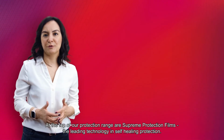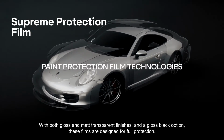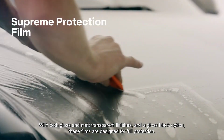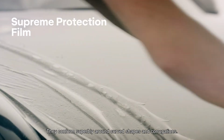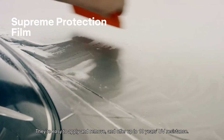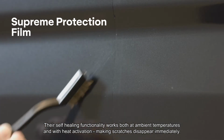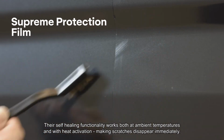At the top of our protection range are Supreme Protection Films, the leading technology in self-healing protection. With both gloss and matte transparent finishes and a gloss black option, these films are designed for full protection. They conform superbly around curved shapes and corrugations. They are easy to apply and remove and offer up to 10 years UV resistance. Their self-healing functionality works both at ambient temperatures and with heat activation, making scratches disappear immediately.